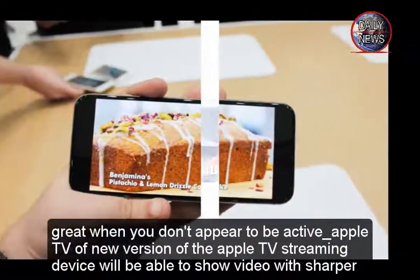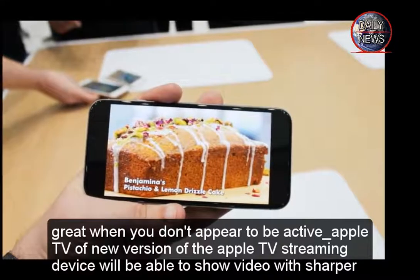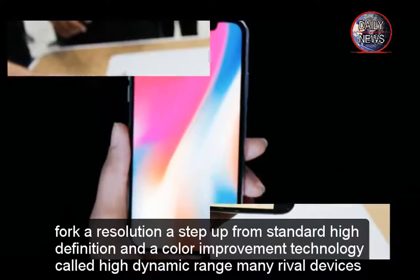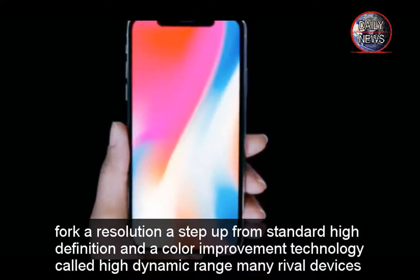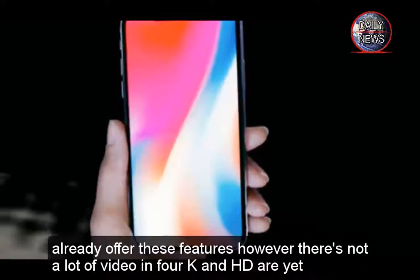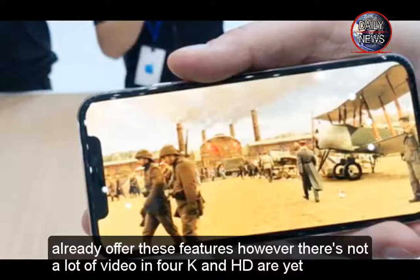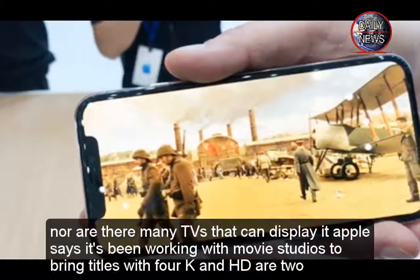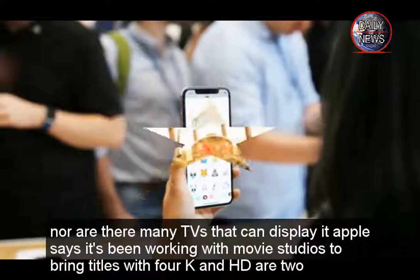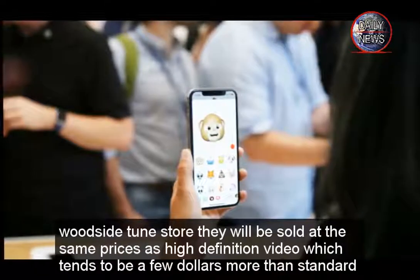Apple TV. A new version of the Apple TV streaming device will be able to show video with sharper 4K resolution, a step up from standard high definition, and a color improvement technology called high dynamic range. Many rival devices already offer these features. However, there's not a lot of video in 4K and HDR yet, nor are there many TVs that can display it.